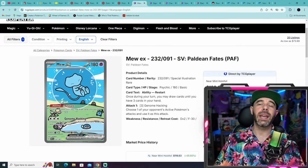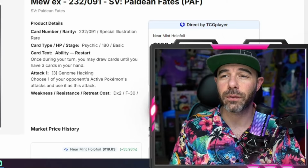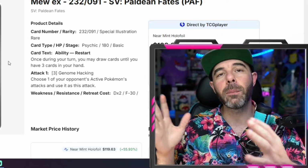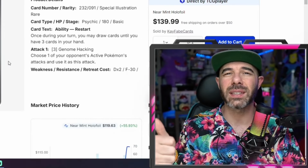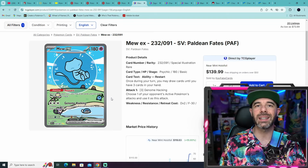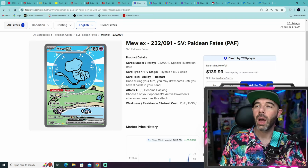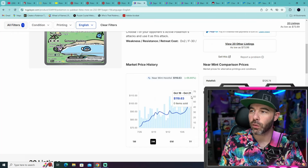The artwork's amazing. It's an extremely popular Pokemon, and I think that some of the artwork in Paldean Fates is definitely primed, but what's preventing it from moving up as high as 151 is that there is a lot of product available out there. You saw plenty of the tech sticker collections. You can still get the ETBs at a lot of the big box stores, mini tins, 6-pack bundles. Everything's been still available for Paldean Fates, but take a look at this movement, guys.